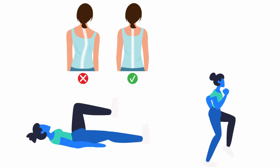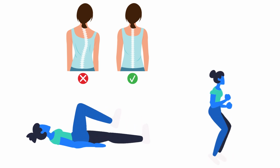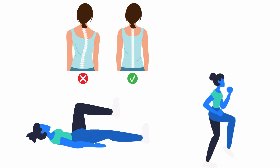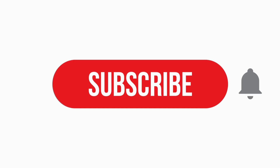It's important to take care of our backbone by practicing good posture, doing exercises that strengthen our back muscles, and avoiding activities that could cause injury to our spine.